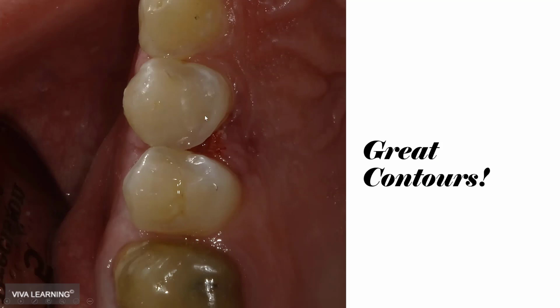In this case, it was not beautiful. It was actually a new composite from Shofu called Viscolor, but you could use any of your composites here. Viscolor is a heated composite designed to be heated, but the important thing is you see perfect contours and you don't see any white lines. Why don't you see any white lines? Because I take a football diamond and I bevel this enamel 360 degrees.